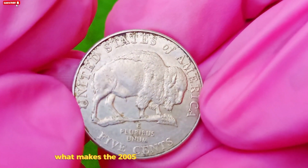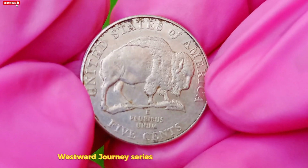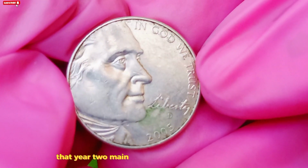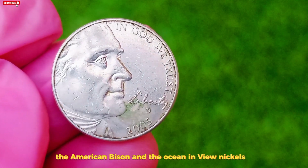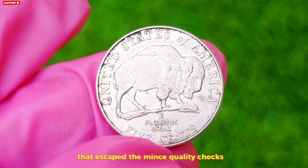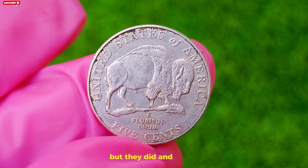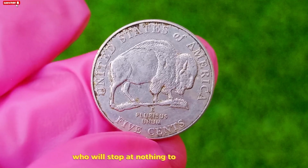What makes the 2005 D Jefferson nickel so special is that it was part of the iconic Westward Journey series, a limited-time redesign that celebrated the legendary expedition of Lewis and Clark. That year, 2 main reverse designs were released, the American Bison and the Ocean in View nickels. But among these came a handful of stunning errors, unexpected anomalies that escaped the mint's quality checks. These coins weren't meant to make it into circulation, but they did. And now, they are worth millions of dollars to collectors and investors who will stop at nothing to acquire them.